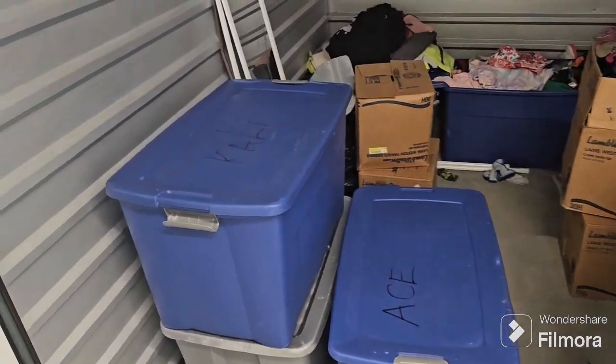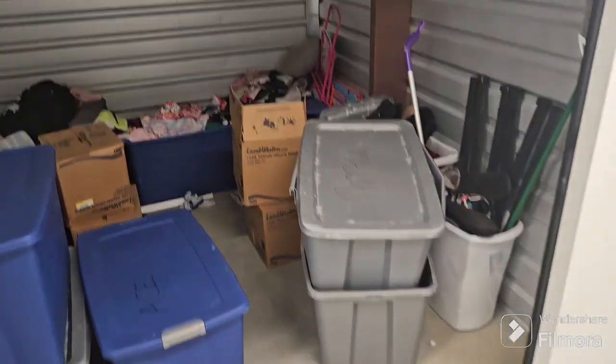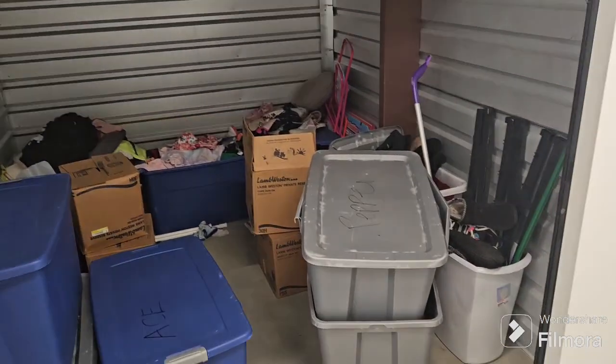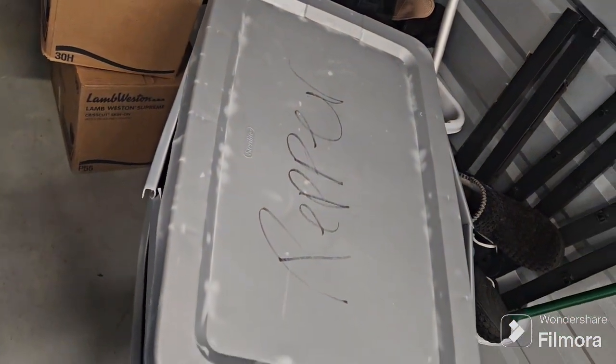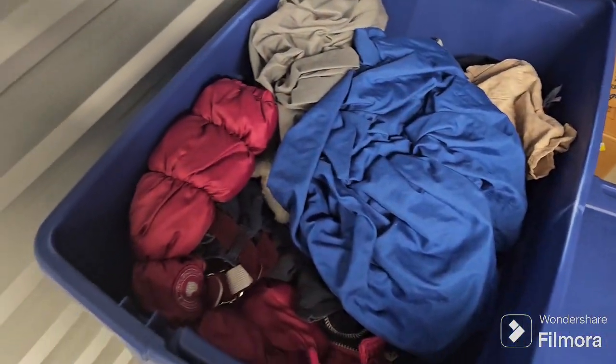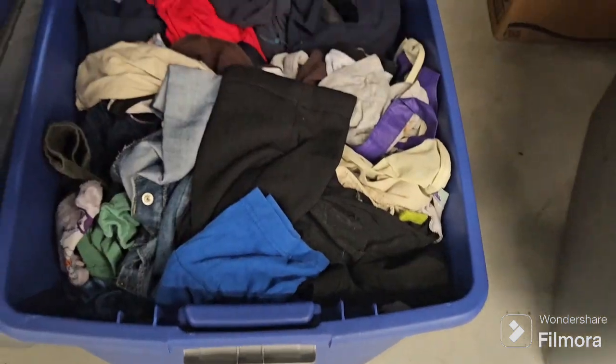So this is storage unit number 2. This one's like 7 by 10, but obviously it's not full of stuff. Otherwise I wouldn't be buying it probably. I saw some of these with names on them. Callie, Ace, whatever that one says. Looks like Peter or Pepper. I don't know. But unfortunately I think they are all clothing, which isn't ideal.